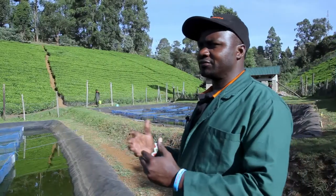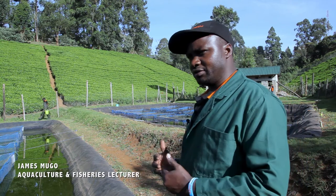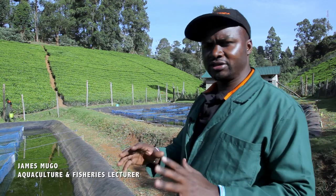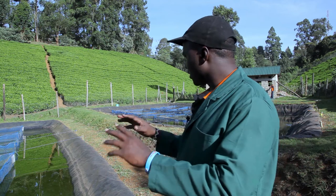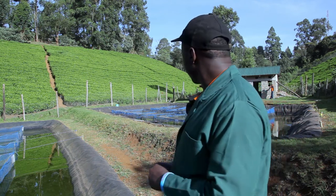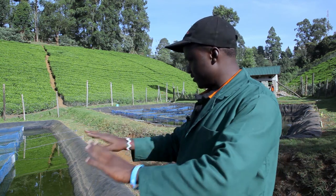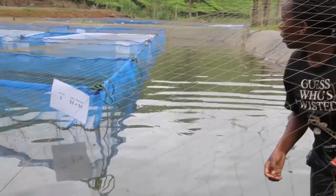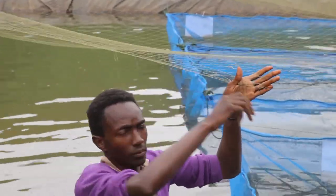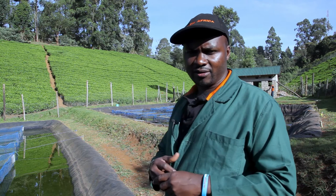The general activity on a weekly basis is whereby on Mondays and Tuesdays, we normally do the routine activities where they have to clear the site, make sure that the dikes are well trimmed, make sure that the nets are covered. Then they keep feeding the fish every time as scheduled under our program.